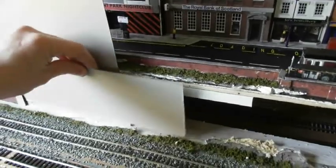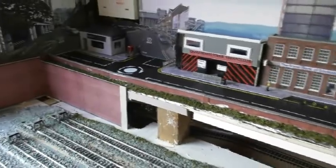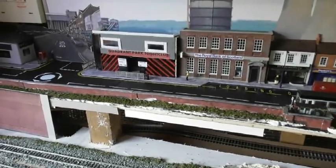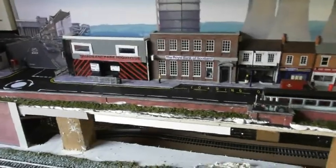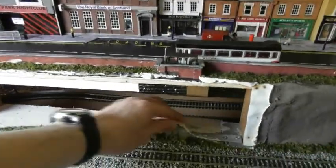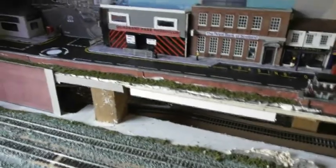It's going to be tricky just getting it all into place, but we'll get there. So what I'm going to have to do is my original idea of having it slotting in, I'm going to have to abandon. There's nothing I can do about it, and look, if something gets stuck, it's not too much for me to actually put my hand in and get something out of there. If it's coaching stock, it'll be easy to pull out. If it's a loco, I can push it up a little bit, so it's not too bad. This is all going to have to get chipped away, and this is all going to come off. So we'll get on and get the next bits cut on there.